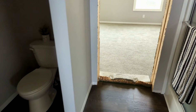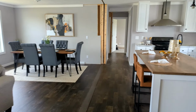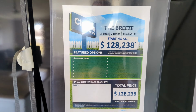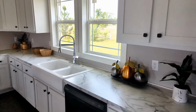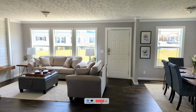All right, let's walk up front and check out the price on this particular house. All right, guys, this is the Breeze, 3-bedroom, 2-bath, 1474 square foot, $128,238.